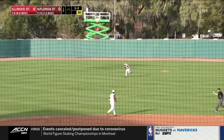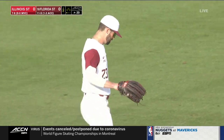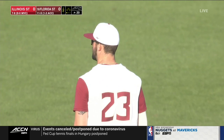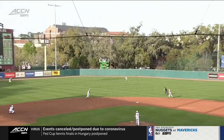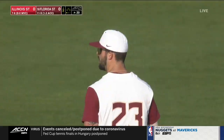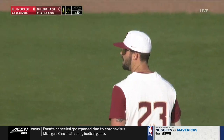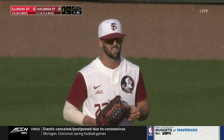Into center. Albert read it nicely and there's one away. That was an absolute frozen rope out there to center field. This ball gets smashed. Great job right there by Albert to be able to come in and catch the ball. Tough play because it's that low line drive. Yeah, he kind of handcuffed him a little bit because he was on a dead sprint knowing he had to get in there.